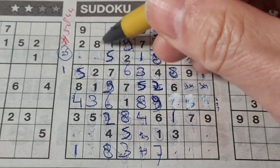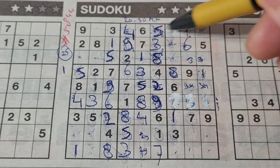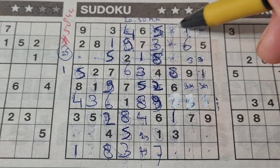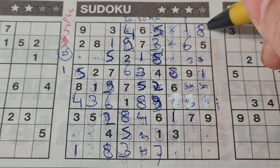8 in the third row. 8 in the second row. So in the first row, the only 2 places left for the 8 should be here or there. We see an 8 in this column, so no 8 there. 8 should be there.